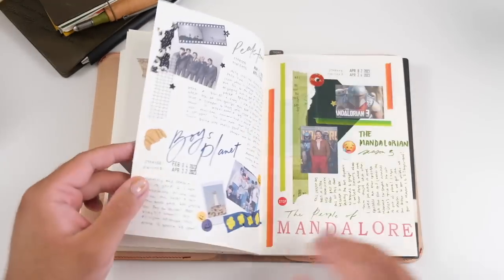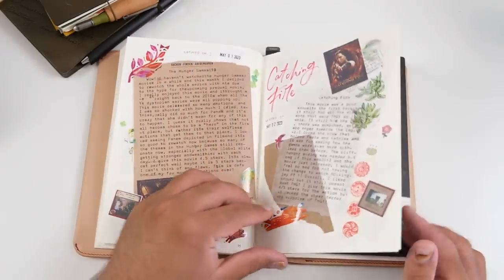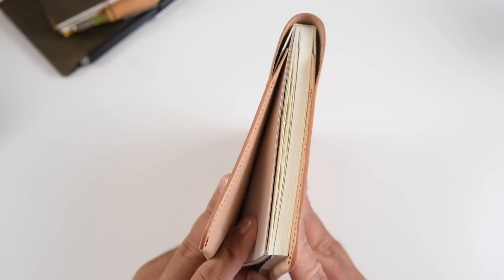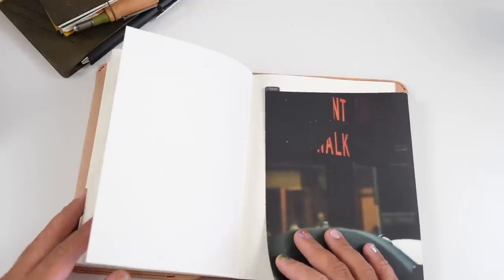Same for movies and books. And yeah, really enjoyed documenting here. Still really love doing it. I am using The Diarist by Abby C, and I am like one third into this notebook. I don't think I'll finish it this year, but you know what, that's fine.